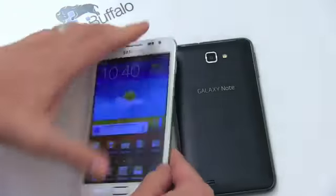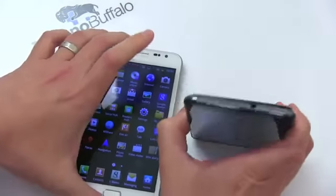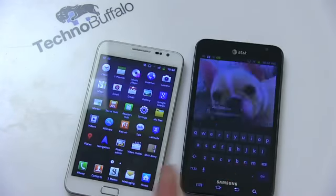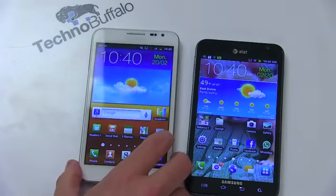Go ahead and snap all that back. All right, so flip these guys back over. Let's go ahead and talk about the rest of the differences. We'll go home there and go home back here.